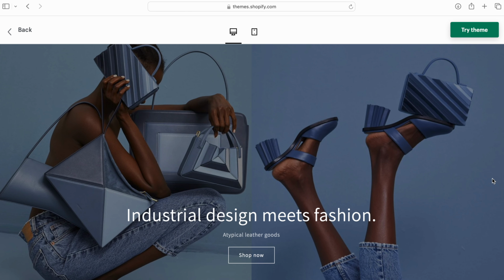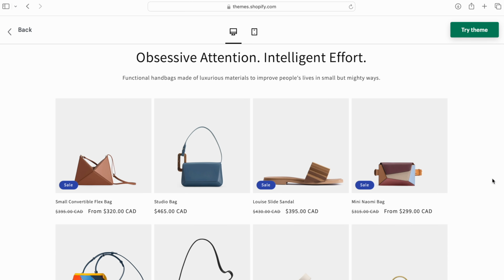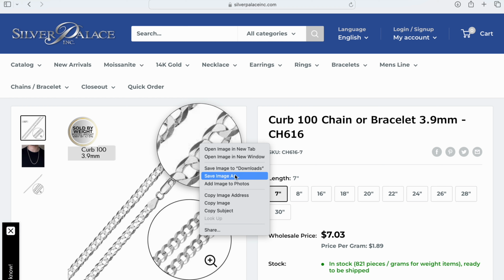And now we're going to make our Shopify store. Shopify has a bunch of different themes to choose from. Some are free and some are paid. You only need to use one theme. It's free and it's called Dawn. Your store has to be simple. Now we're going to make our site, and you can use the pictures from the wholesaler's site to make your Shopify store.